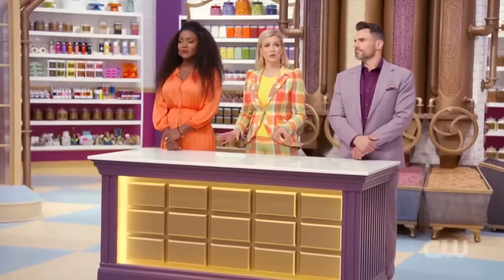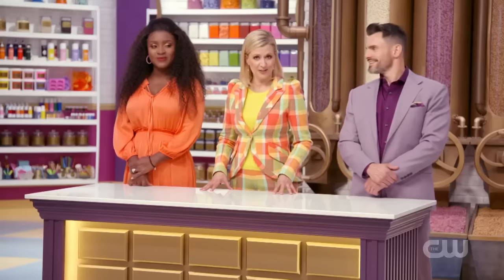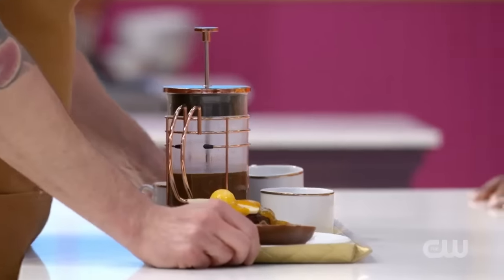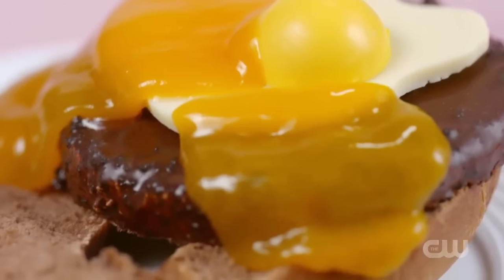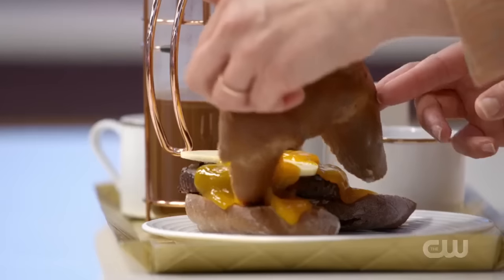Bakers, we asked you to make us chocolate bread and use it to create a dessert sandwich. The dessert deli is open for service. Mike, please bring us your dessert. I chose the most important meal of the day. I made a chocolate breakfast sandwich with a morning mocha. The melted cheese looks melted. Good. Hilarious. The texture on the sausage patty, with its glisten, it looks like it's warm. The shape of the egg, a bonbon, and not just a piece of tempered chocolate, I think is amazing.